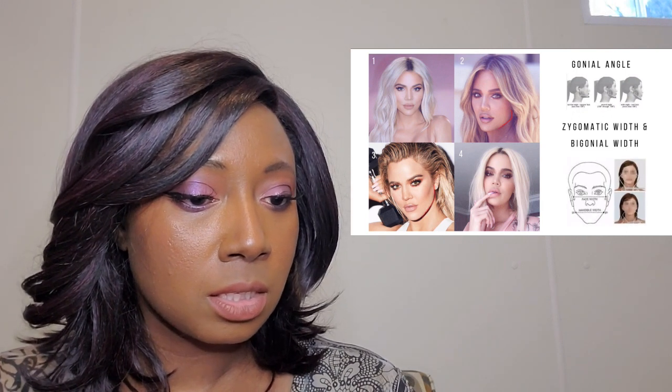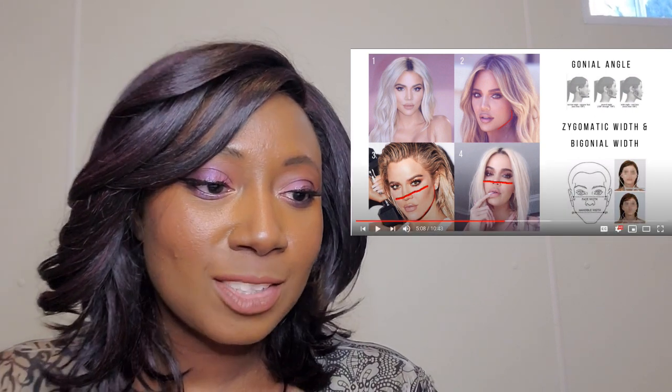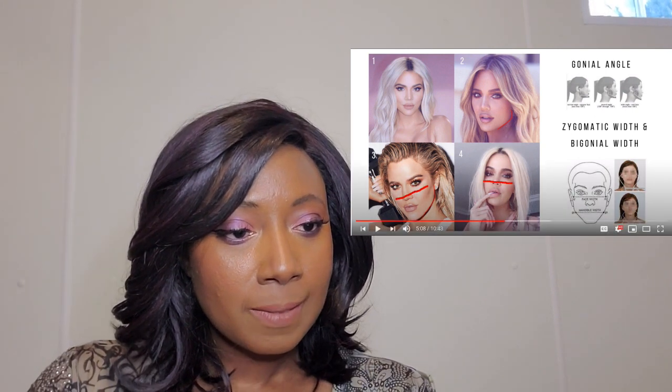However, the four faces are all supposedly different, and they're all supposedly meant to be Khloe Kardashian at the same time. You can just tell by looking at it. In the Defining Beauty series, I covered the terminology that tells you exactly how they're different. For instance, the gonial angle of her jaw in number two is far shallower than Khloe's real angle in number three. Her zygomatic facial width in number three is far wider than that of number four. That's why she looks so different.